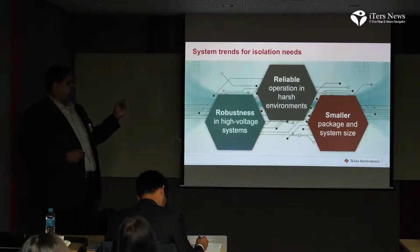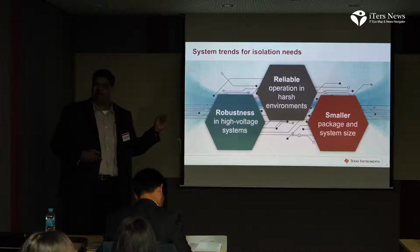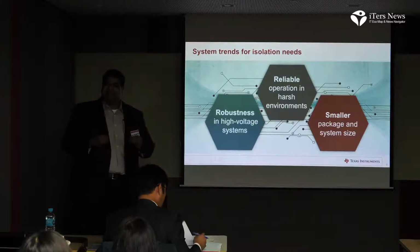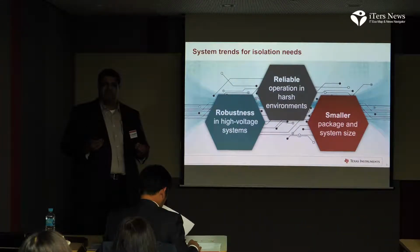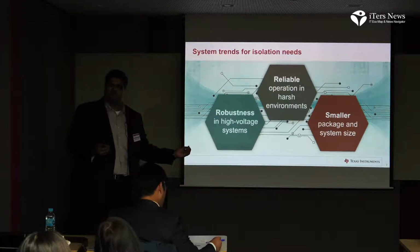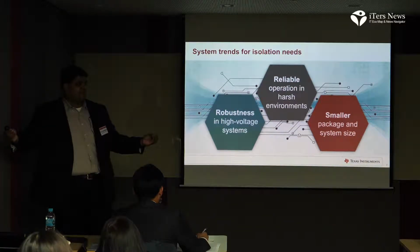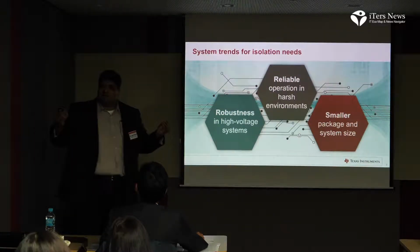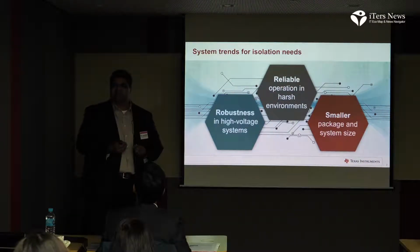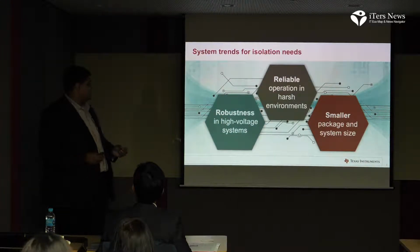Reliable operation in harsh environments. It is part of the same theme that I'll be talking about for the rest of this particular presentation as well. Reliability is key. For example, if you are in the middle of a signal path and a small microcontroller somewhere tells a very large 600 horsepower motor to start turning, at that particular point in time, no single bit of information can be missed. So reliability is also key, especially in very harsh industrial environments.